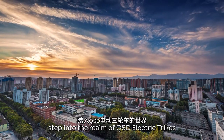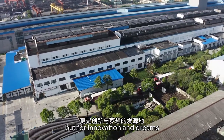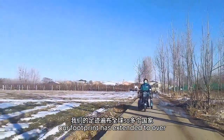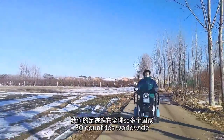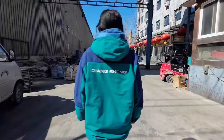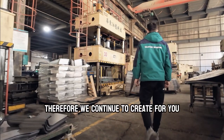Step into the realm of QSD electric trikes, a ground not just for manufacturing but for innovation and dreams. Over the past 18 years, our footprint has extended to over 30 countries worldwide, with more than 1 million vehicles bearing witness to our growth and commitment. Therefore, we continue to create for you.